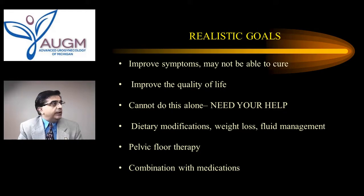Finally, the goal is to improve the symptoms. We may not be able to cure it. Remember, overactive bladder is dependent upon several factors. If you're a diabetic, is the diabetes well controlled? If you're hypertensive, do you take any fluid pills which could make urine production become very high? Or if you have congestive heart failure, that could also affect the bladder functioning. So there are so many other factors to consider, and therefore our goal is to improve the symptoms. If we can cure it, fantastic, icing on the cake. But if we can improve it, that's our goal.